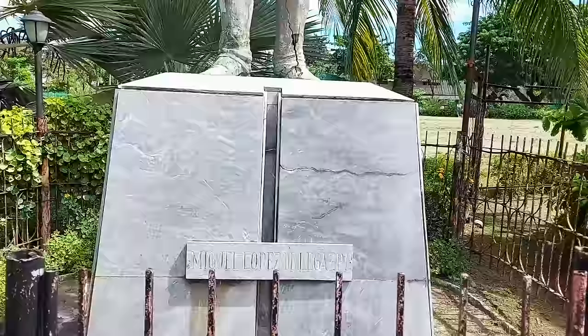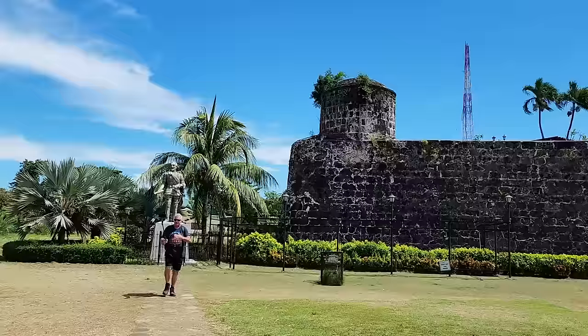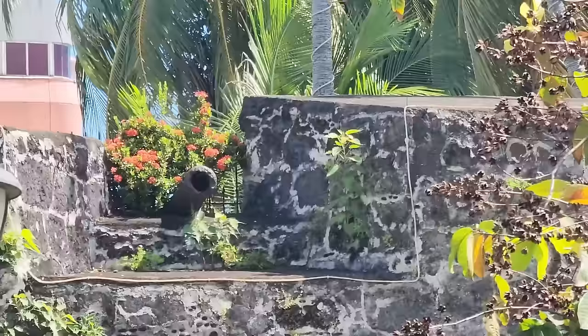Yeah, that's his name. But what an awesome statue. What's even cooler about the statue, it's right next to the fort. So we're going to go to the fort. It's like the oldest fort in the Philippines, or the smallest, or something. And it promises cannons. So we're going to see if it's got some cannons, Rick. That's pretty awesome.